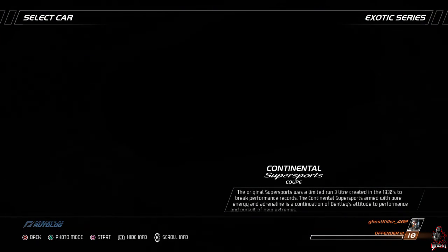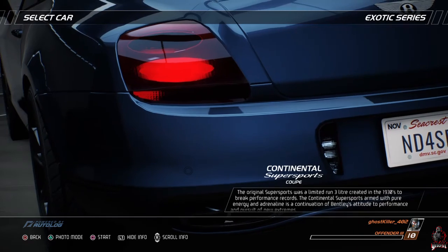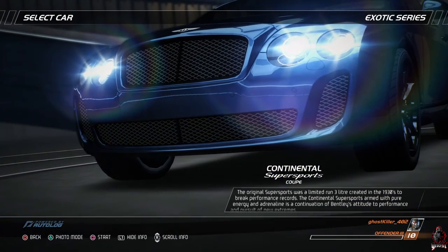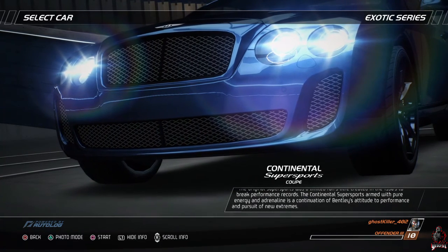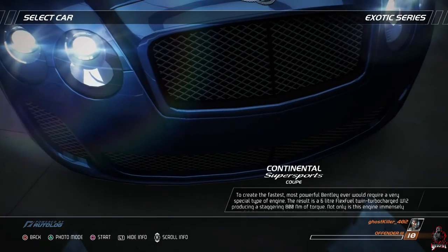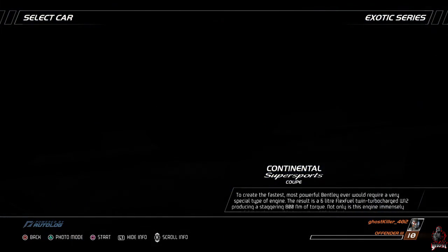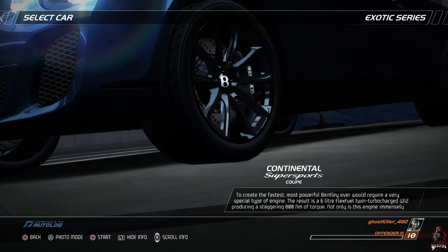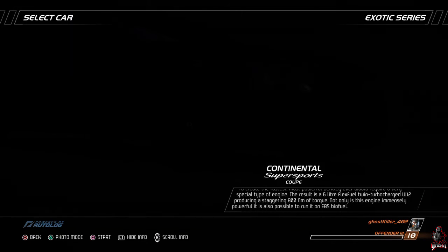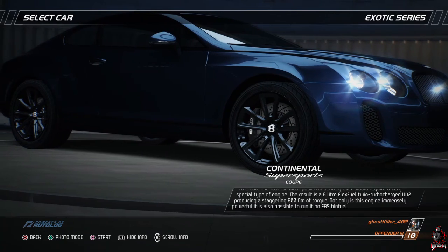The original Super Sports was a limited-run 3-liter created in the 1930s to break performance records. The Continental Super Sports, armed with pure energy and adrenaline, is a continuation of Bentley's attitude towards performance and pursuit of new extremes. To create the fastest, most powerful Bentley ever would require a very special type of engine. The result is a 6-liter flex-fuel twin turbocharged W12, producing a staggering 800 Nm of torque. Not only is this engine immensely powerful, it is also possible to run it on E85 biofuel.